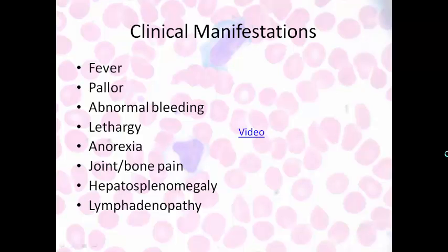The pallor is related to lack of red blood cells. The abnormal bleeding is related to those decreased platelets. The lethargy, again, back to being anemia. Loss of appetite, anorexia. The joint and bone pain is actually related to the pathophysiology going on right inside the bone marrow. Rather than bone pain, it's almost like it's bone marrow pain. The big liver and spleen and the big lymph nodes are all related to the white blood cells that sort of collect and start to clog up these various blood filtration systems.